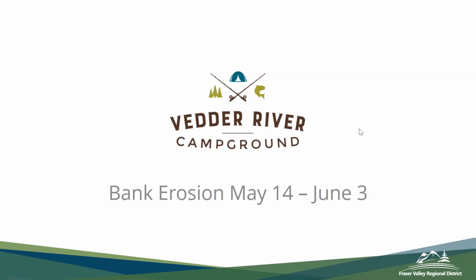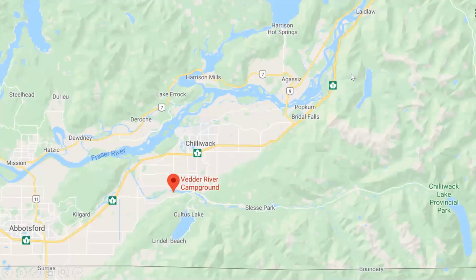For those of you who are not familiar with the Vedder River Campground, I'll just give you a brief overview. So the campground sits just over 3 kilometers downstream of the Vedder Crossing Bridge in Sardis. So it's on the south bank of the Vedder River, just on the outskirts of the Yarrow area of Chilliwack.